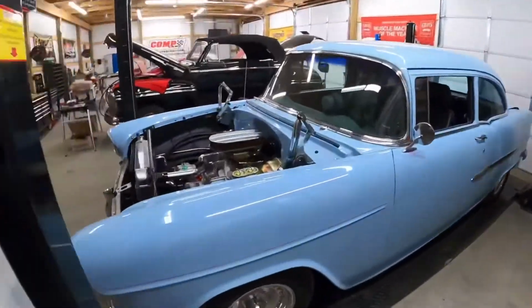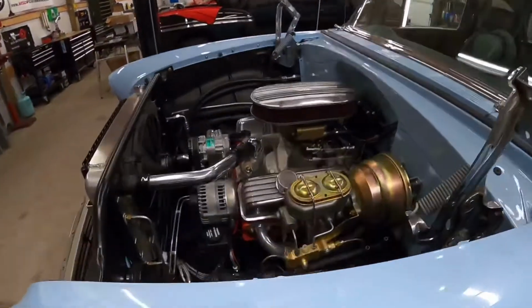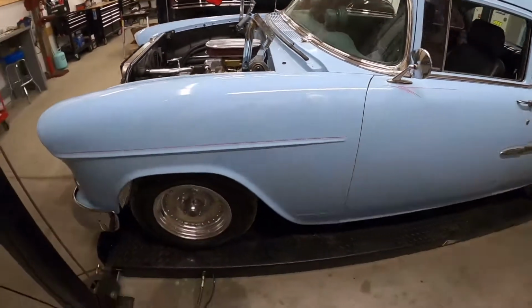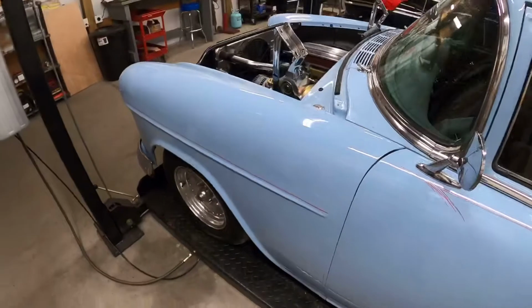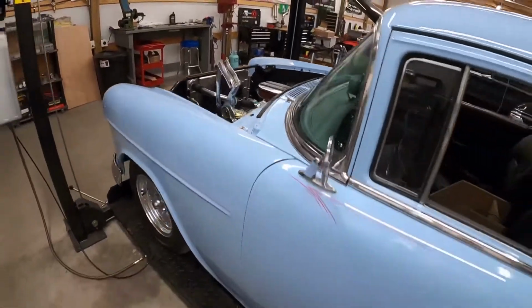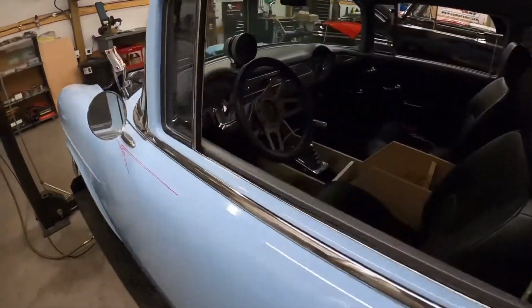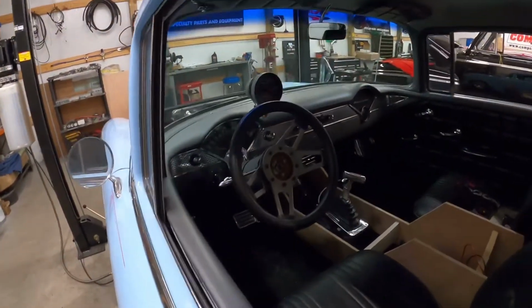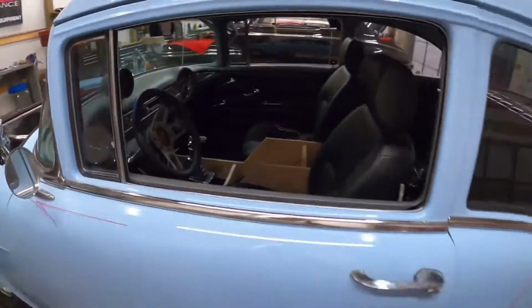It's got a 383 that we pulled out, had a Turbo 350 behind it. We put a 700R in this thing as well. Put the Holley EFI, the Vintage Air serpentine, new radiator. We wired it with a brand new Painless harness. Vintage Air, obviously, in this thing. Tilt column.